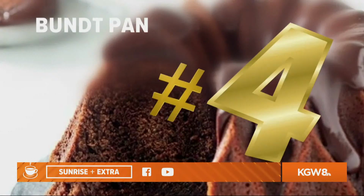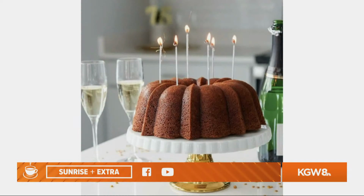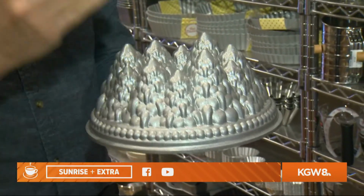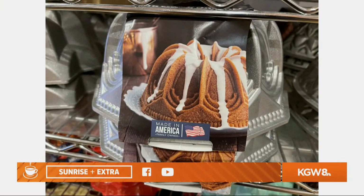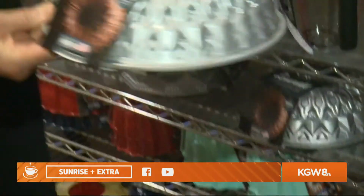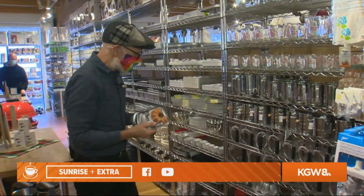Number 4, the BUNDT pan is back, and not just for your grandma. It's like bringing something special to a party. It's not just a pan with a cake in it, it's this beautiful creation. This is my favorite of all of our BUNDT pans because it's like a little forest. When you go to cut the pieces, you each get a little tree, and you could decorate it with powdered sugar, make it look like snow. They've been around for a long time, and they're made by Nordic Ware, which is a U.S. company, and they're made in the U.S. They're beautiful, and you can leave them out. They're decorative as well. This one is very festive, like little stained glass windows. And this one I also really like, kind of a crown. So everybody can get their BUNDT cake on.